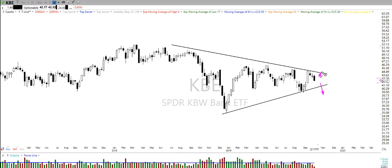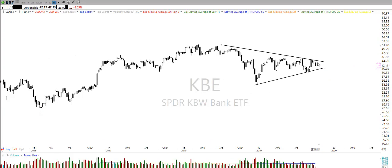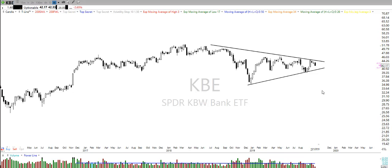But what you don't want is for this to reverse back up. Maybe you're short. We break out, you might want to rethink that short, because now we could be setting up to go up. But right now, as long as we're still trading like we are now, and I think there's more force to the downside at the moment, the current market condition, I think that short might be in play.